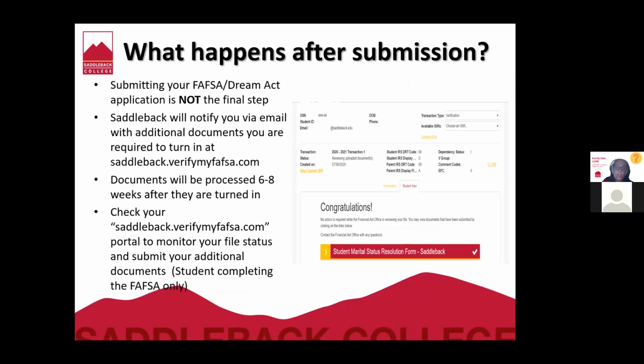And we'll ask you to log into our portal, which is saddleback.verifymyfafsa.com. So until we have your FAFSA or DREAM Act, you won't be able to log in there. I know it says verify my FAFSA, but that's going to be the same login area for the DREAM Act students and the FAFSA students. So any additional documents will pull up like this here. This is our example. And there'll be a little red box with a yellow drop down arrow that you'd click on, and it would have the form there for you to turn in.